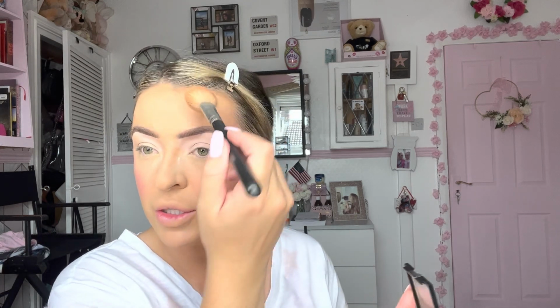So for contour today, I'm going to be going in with the Maybelline Fit Me Matte and Poreless Powder, and this is in the shade 350 Caramel. I'm just picking that up on a MAC 168 brush, and I'm just going to be dusting around the forehead, a little bit just under the hollows of the cheeks.